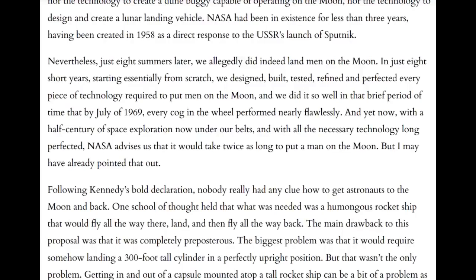every cog in the wheel performed flawlessly. And yet now, with a half century of space exploration under our belts, and with all the necessary technology long perfected, NASA advises us that it would take twice as long to put a man on the Moon. But I may have already pointed that out.